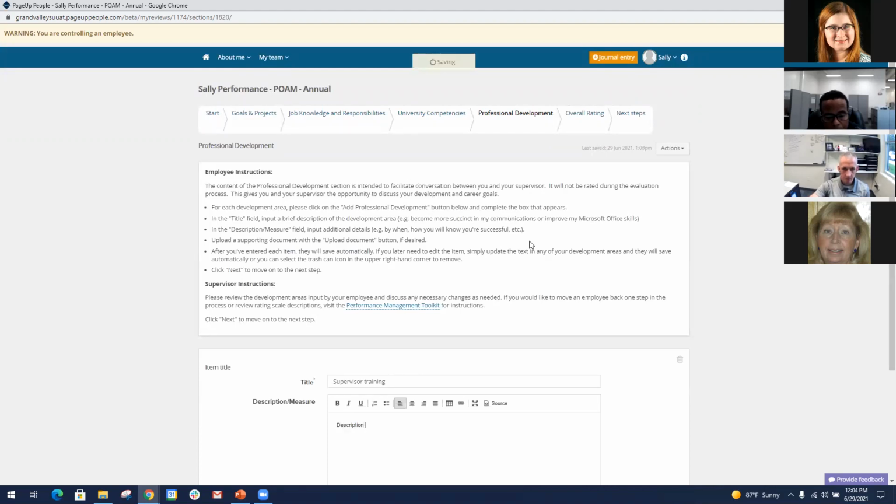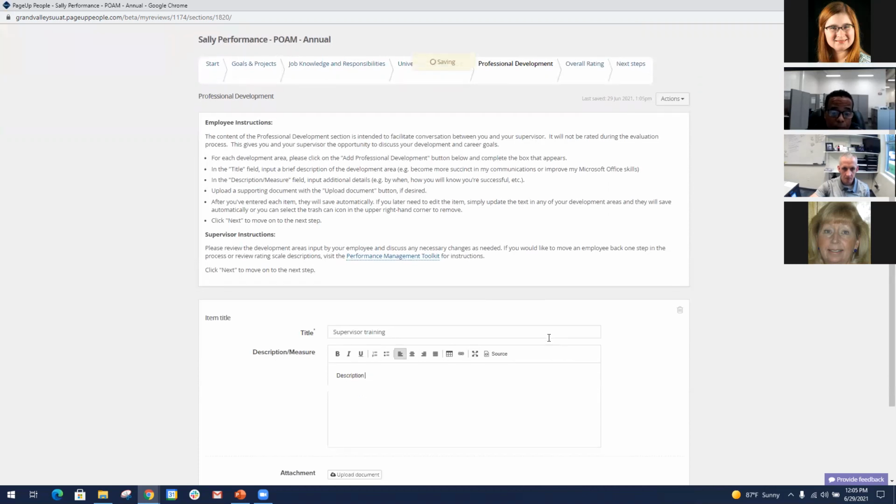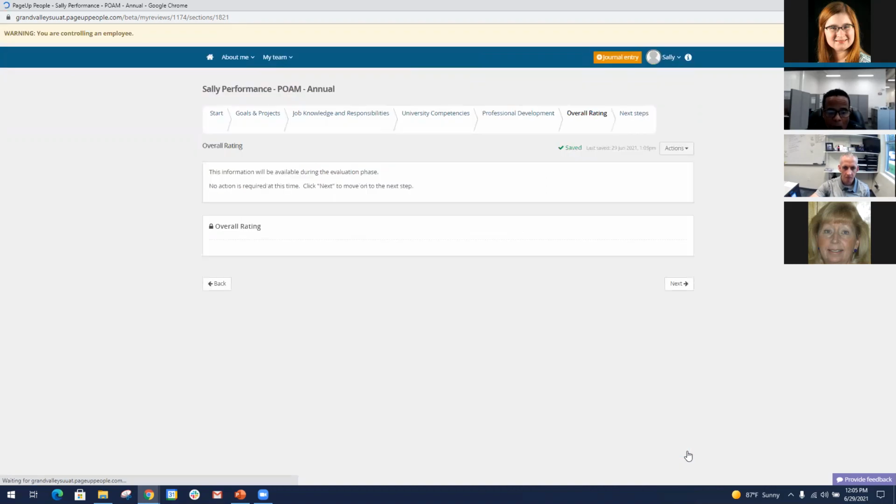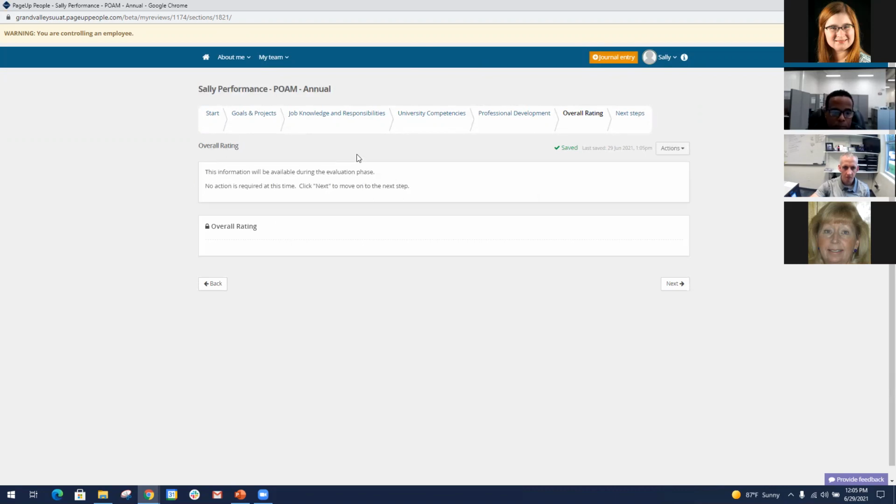You are not going to be rated against professional development items. So basically you'll just be able to make a comment against them, whether you attended or something happened or things like that. And then you will come to this final tab, which is the overall rating tab. And it does say very clearly this information will be available during the evaluation phase, so no action is required.